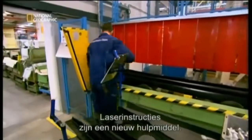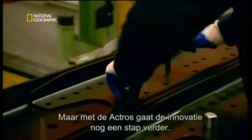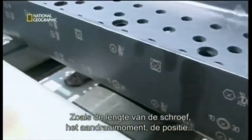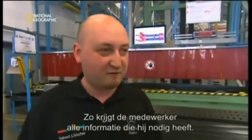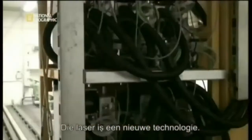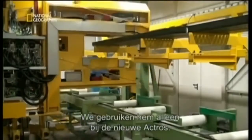Laser instructions are a new twist on the old assembly line, but the Actros takes the innovation one step further. We can write information directly on the frames with automated chassis laser labeling. For instance, the length of the screw, the torque angle gauge, the position of the screw. So the worker gets all necessary information for the chassis assembly. The laser process is quite new technology. We apply this only with the new product, the new Actros.